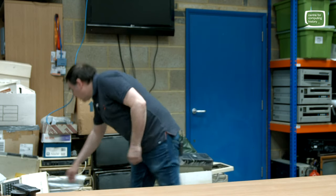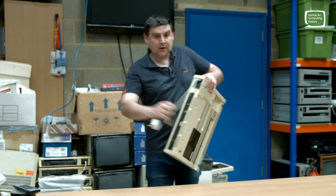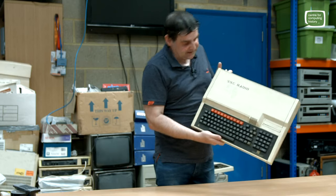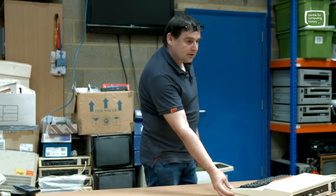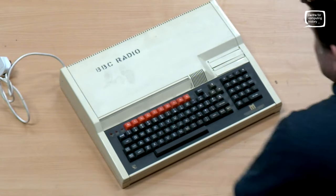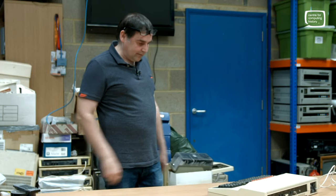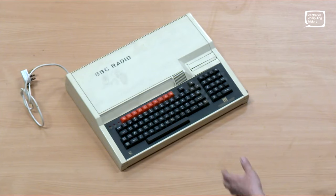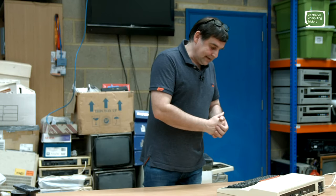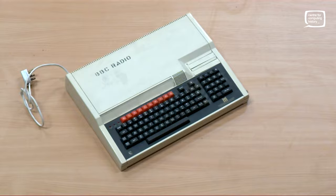We'll start off with this one over here. So this is a BBC Master computer. What's interesting about this is the fact that it says BBC Radio on top. So this has been taken from one of the BBC studios, I would imagine, somewhere around the country. They've been marked up as BBC Radio, as you can see on the top there. So this is the later version of the BBC Micro, which had disk drive support built in. The original versions didn't. And it had the numeric keypad on the side and a few other tech features. So let's have a look inside.